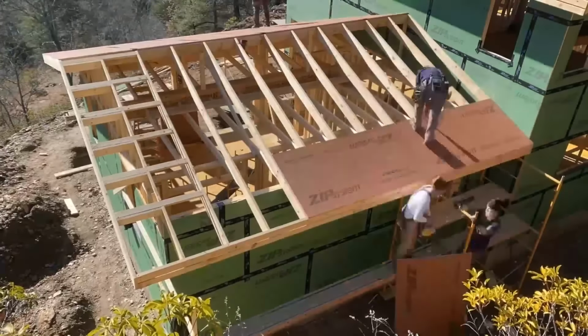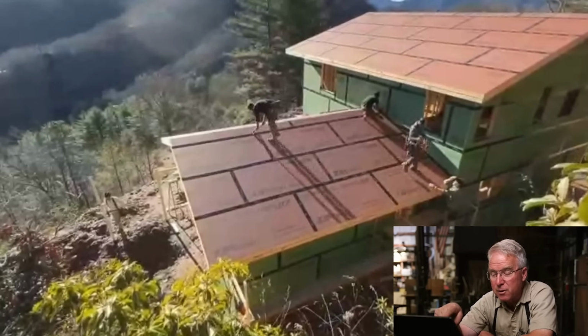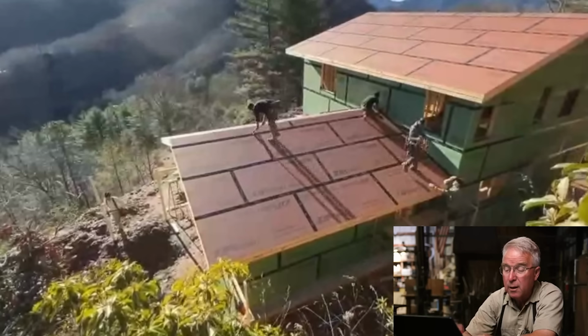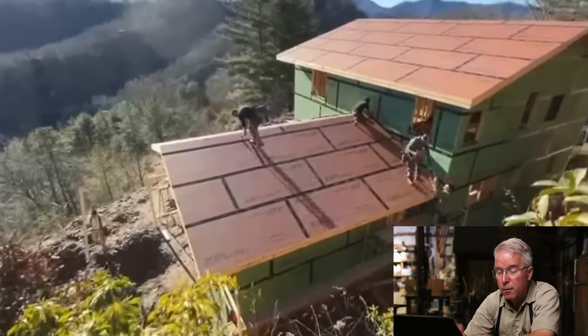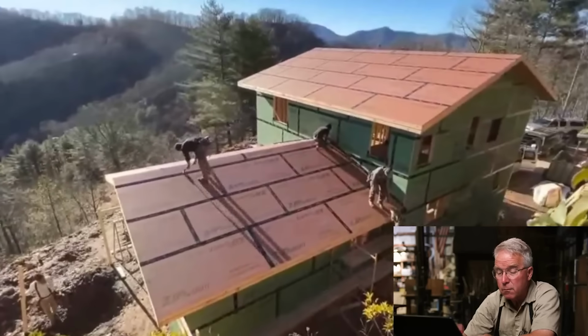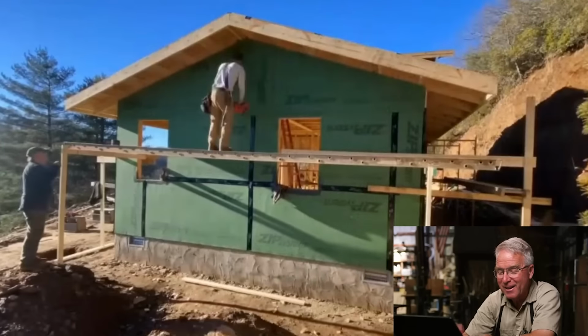All right, now look at that. That guy's coming across the top with a roller. He's got two hands on it, and he's rolling that zip tape down into tight contact with that roof sheathing. If you don't push that tape down to get the bubbles out and get 100% pressed down, it's going to curl off there before you get the shingles over it. So good practice, boys. Look at that bridge plank flex.